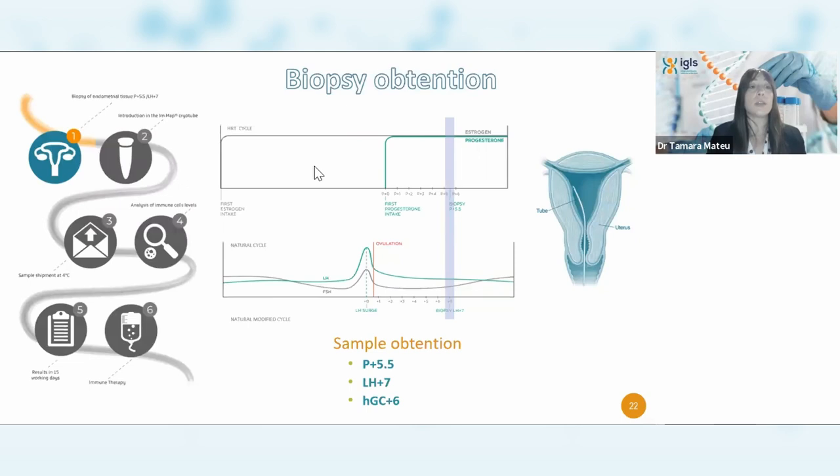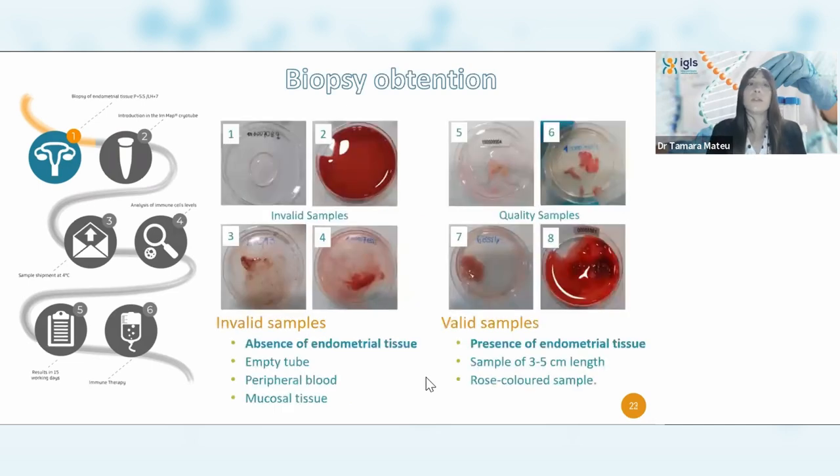Depending on the fertility cycle the patient has been given, we can determine this perfect time, analyzing the date of the progesterone uptake or the levels of estrogen and luteinizing hormones. Here you have the most suitable period to obtain the biopsy. Once you have obtained the biopsy, it is also important to be sure that you have obtained endometrial tissue.